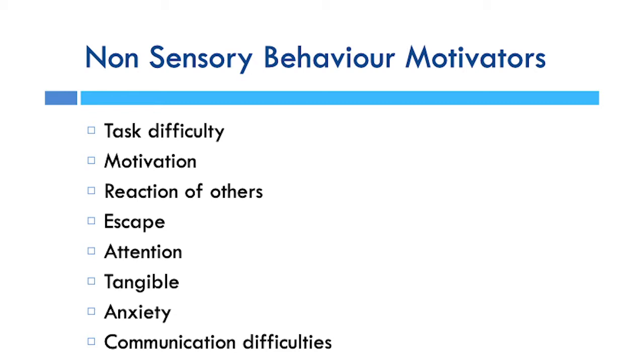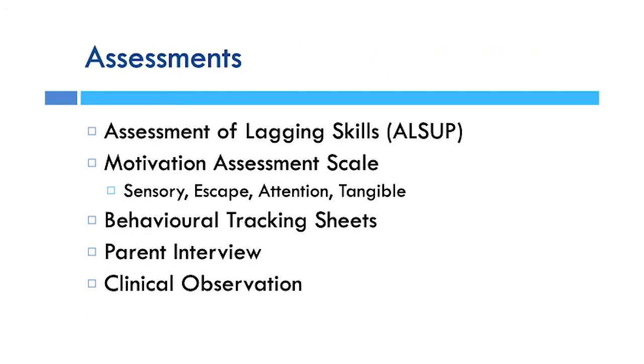And we can use some assessments, such as the ALSUP, which is the Assessment of Lagging Skills, and the MAS, which is the Motivational Assessment Scale, which helps us lead discussion in determining next steps. The MAS particularly helps us identify if the behavior is sensory in nature, escape, attention, or tangible. And we use all the sources from the escape, attention, and tangible motivators in our everyday choices based on preferences and lived experiences. So we use these things every day, some adaptively and some maladaptively. Now, we mostly look at the maladaptive reasons, but you can think of everyday activities where you use these adaptively.